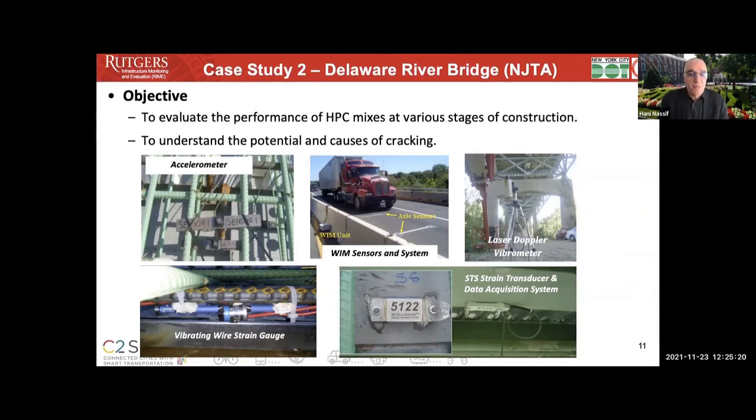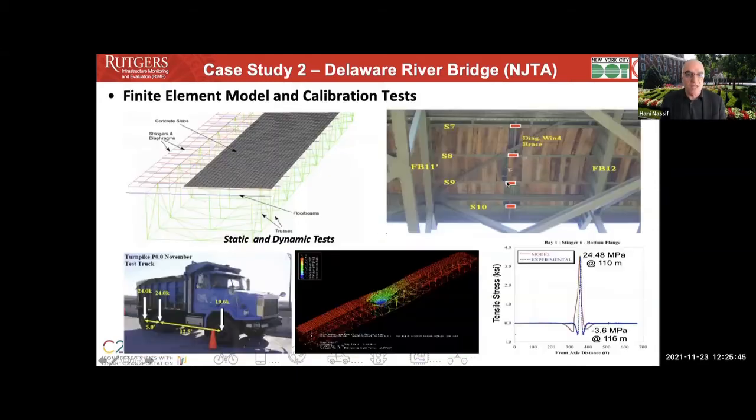So we did some modeling, and we put in some sensors, including, as you see in the middle here, some portable sensors. We have a portable unit that you see here behind the barrier. And we measured the truck weights in the travel lanes. And we had all kinds of sensors embedded within the concrete. We even had accelerometers to measure the vibration, because that bridge was suffering a lot of vibration.